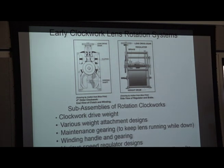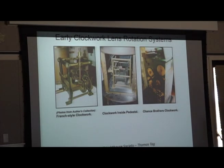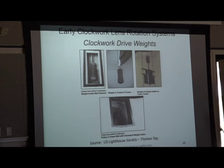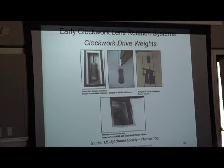There was this drum that contained the steel cable, and then all the weights would be attached to it. And these were what they actually looked like, right? Some of the French-style ones there on the left, and more of a British one there in the center. And the Chance brothers, the British fellows, developed a real fancy one there on the right. So this is what actually powered the rotation of the lamp: this weight pulling down on the cable, which would then connect to a bunch of gears and cause it to rotate that way.